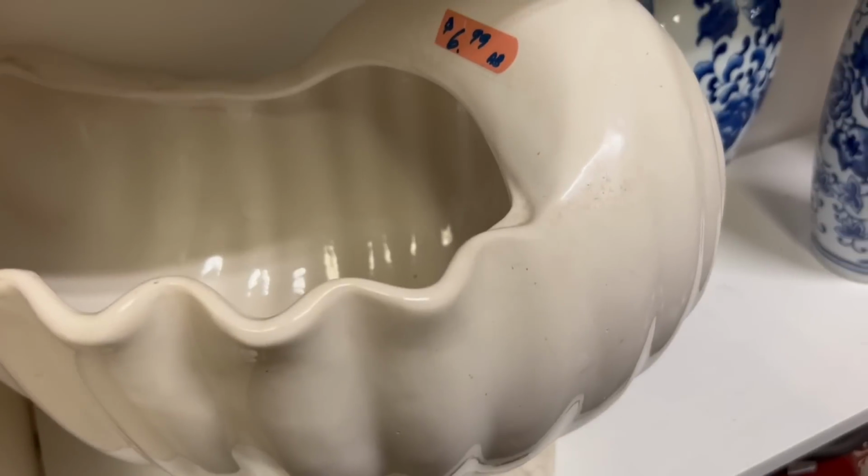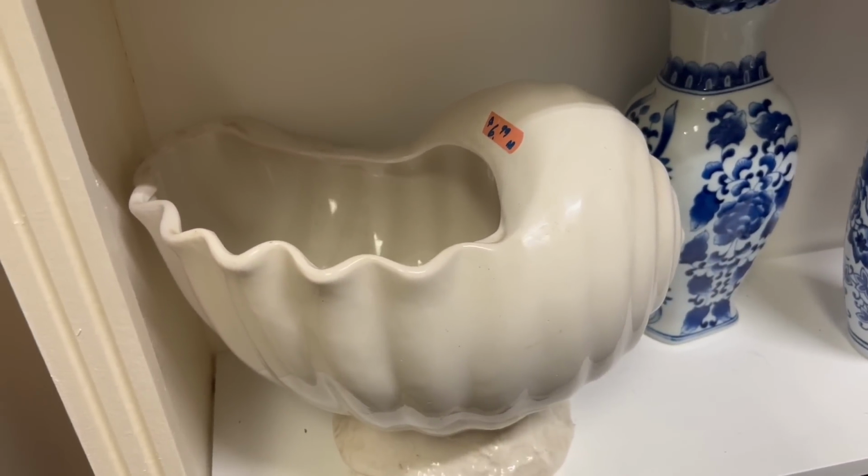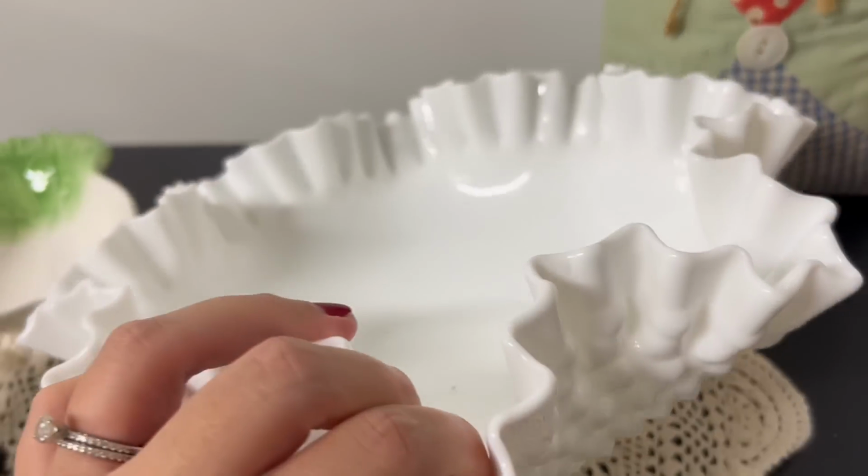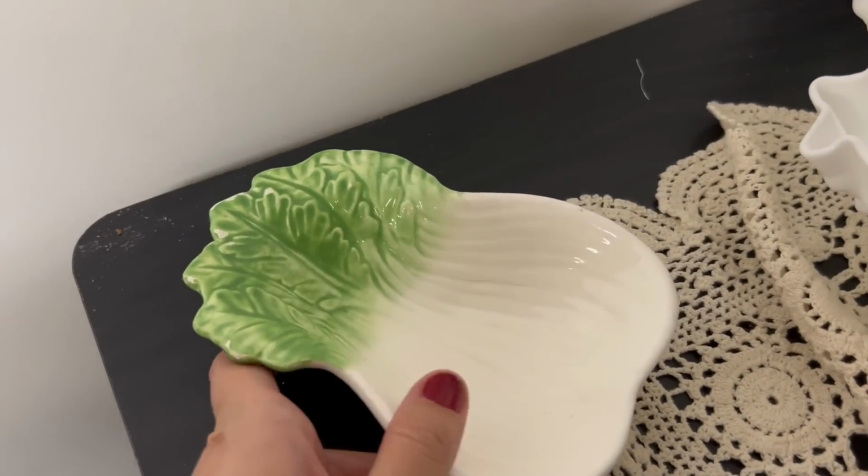Like, look at this huge shell for $6.99. And you know what? I really liked this too. I would have got it, but it was $30. The pricing was definitely like all over the map at this store.